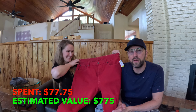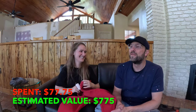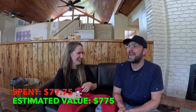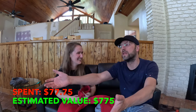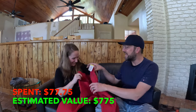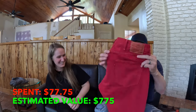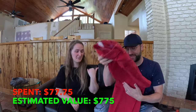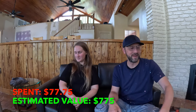Just sitting all by themselves on a Goodwill rack, just saying, "Take me home, find me a good home, and you can make some money along the way." Yeah. And we were like, "Certainly, come home with us. Yes, we love red jeans." We love red jeans. Yeah, that was a great pickup. Marcus eyed those. That's amazing. Very cool.